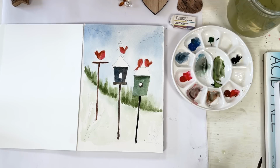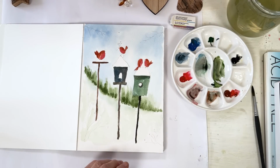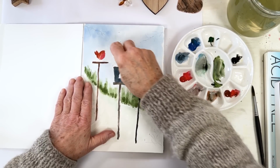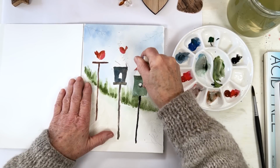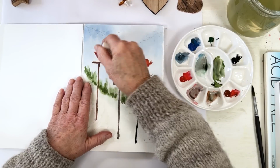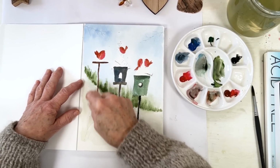We make, let me see. What are we going to do next? I think I'm going to dry it and have a think. I'm just going to rub out the pencil lines where I drew the roofs. And I'm going to rub out these lines too.